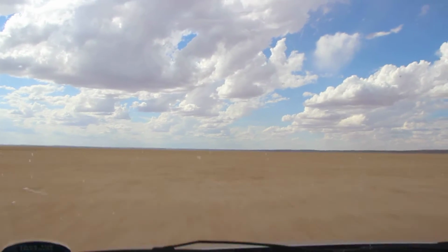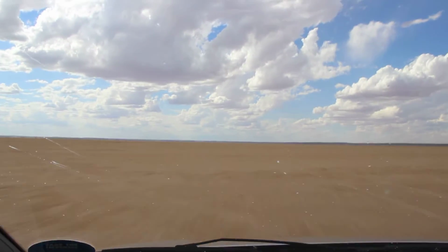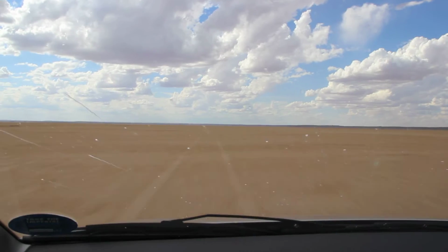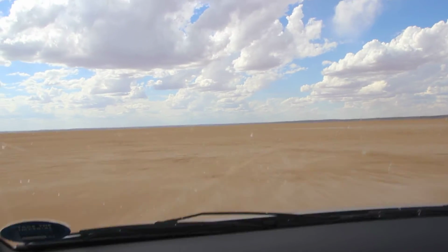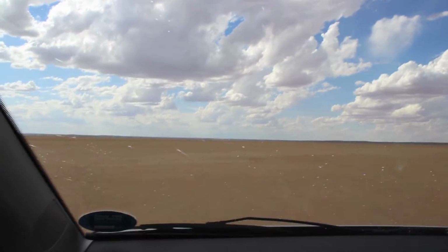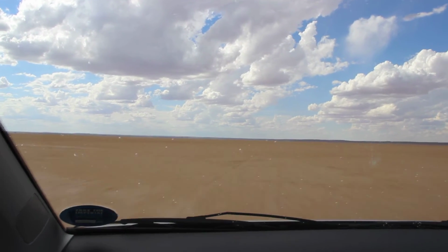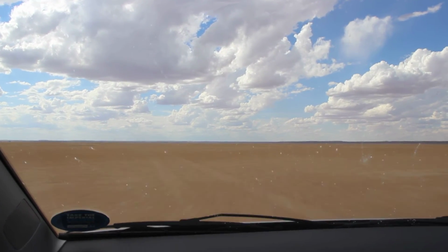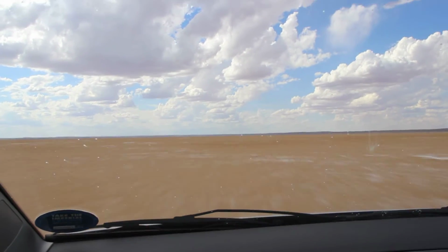Travelling at nearly 100 miles an hour in a straight line for about 5 minutes now, and the view out the windscreen looks pretty much exactly the same as it did when we set off. Very easy to lose your bearings out here. We're actually going through, it's like a rain shower. There is a little bit of rain coming down.